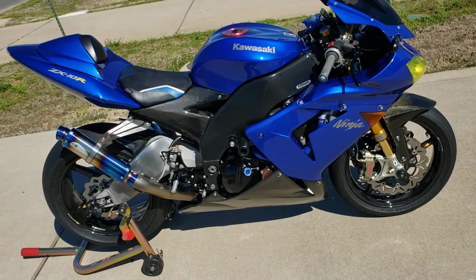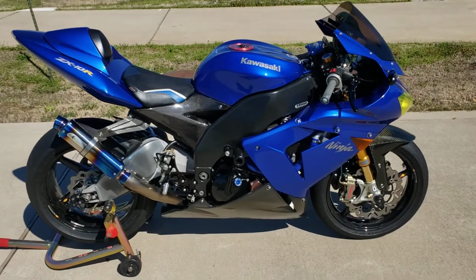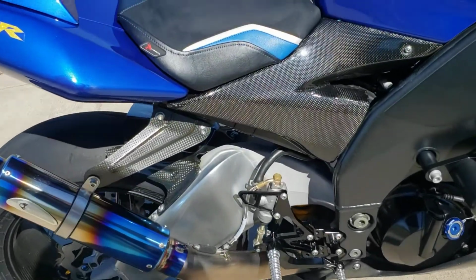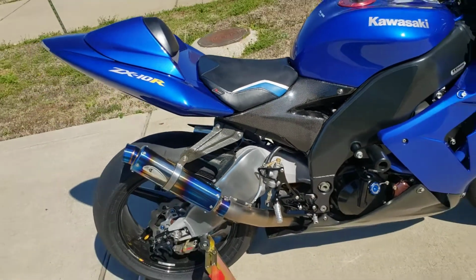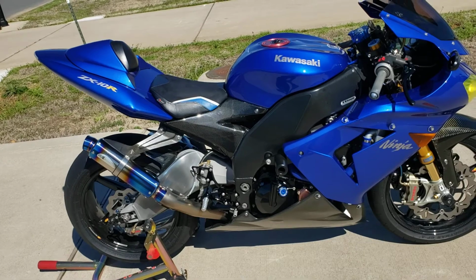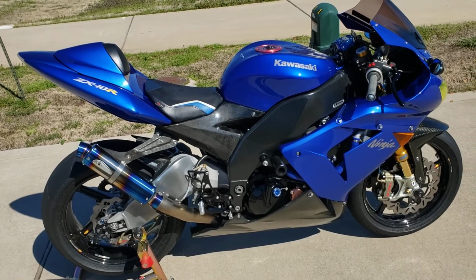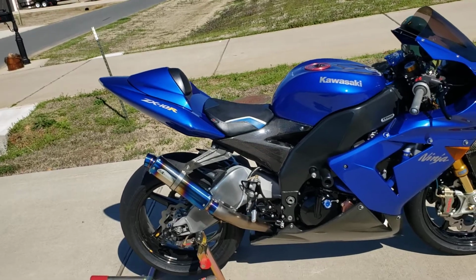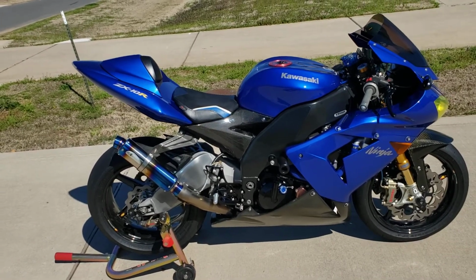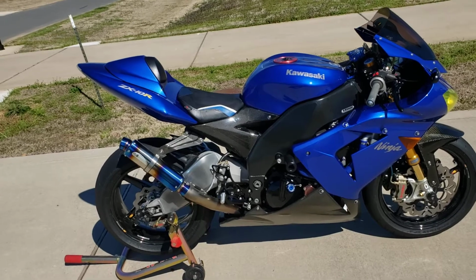It started out as an Akrapovic Evolution 2 full system, and the Evolution 2 system on these first gen ZX-10Rs was very similar to the standard Evolution system, but the Evolution 2 came with the carbon fiber exhaust hanger. The canister that came factory on this was oval shaped, similar to the older style Akra canisters. It was an oval, but it was a 60 millimeter core with a big exit, and it was shortened. So it was just a little bit longer than the canister that's on there now, but the original canister was a titanium oval canister. If you go way far back in my videos, I think I had a video of it when I first got the full system on there with the standard Akra can, so you could hear what it sounds like.